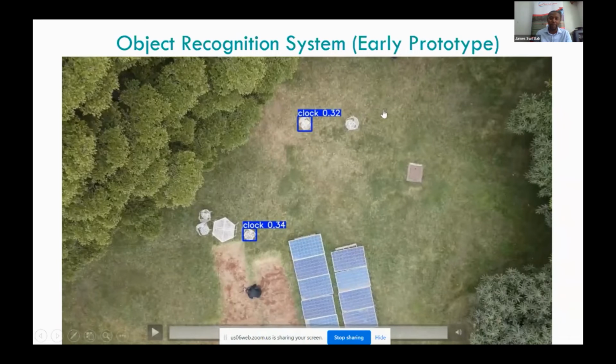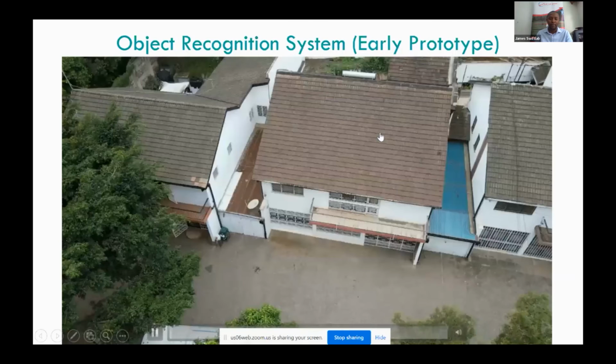We are pushing the envelope, and we're going to ensure before we do deliveries, probably in June, it's going to be working fully.